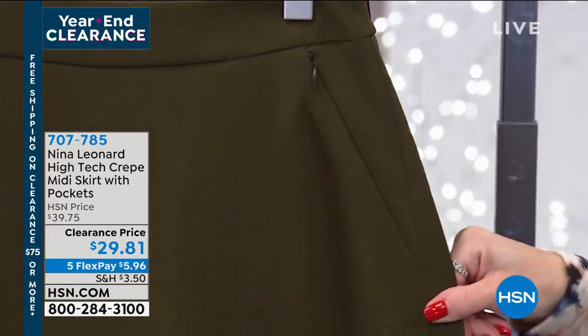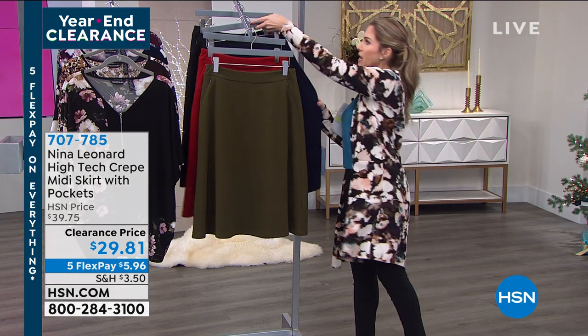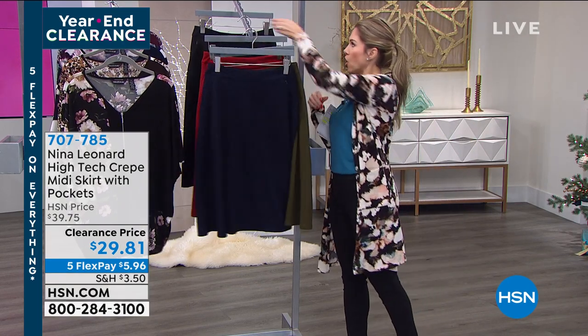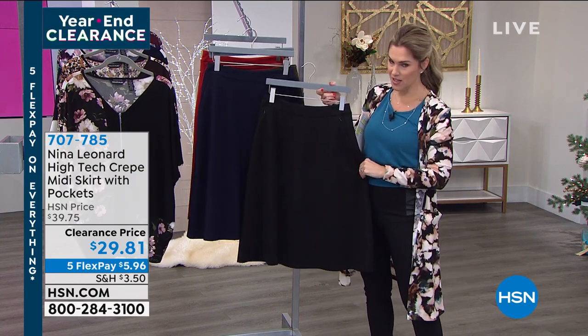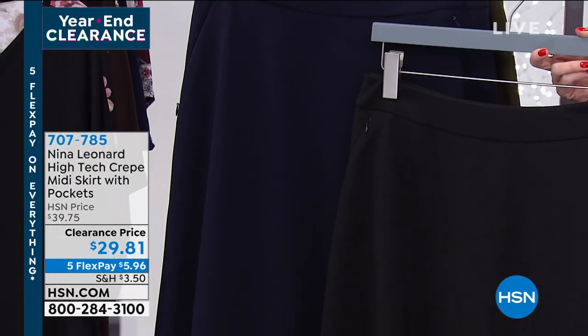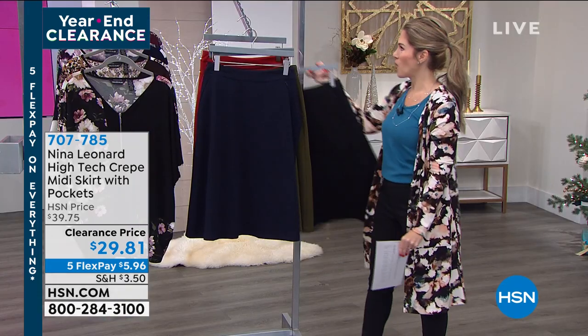This one is the dark olive. We also have it in scarlet red, navy, and black. And I'll just show you that real quick because they are significantly different. If you buy the black, it's not going to look like the navy. And if you buy the navy, it's not going to look like the black. So extra small through 3X in this. Under $30 gets it home.